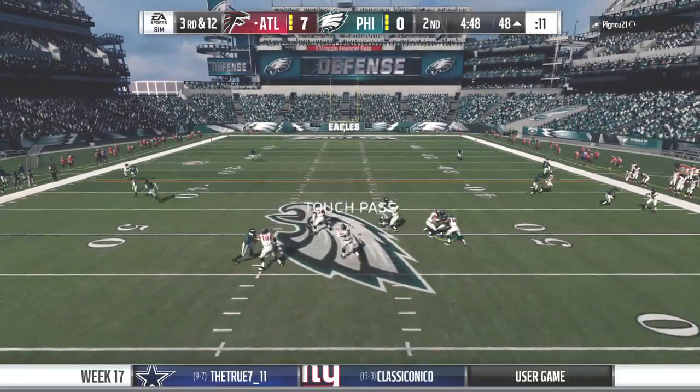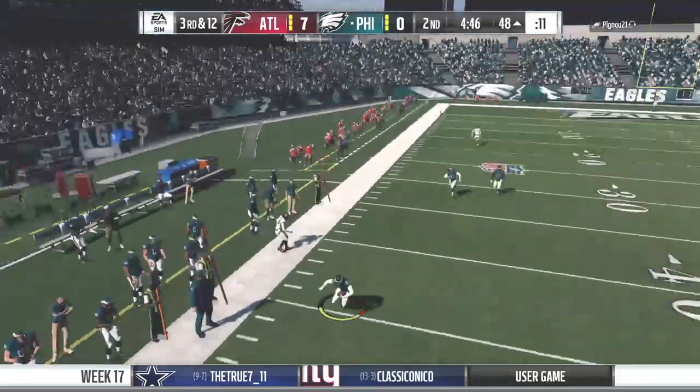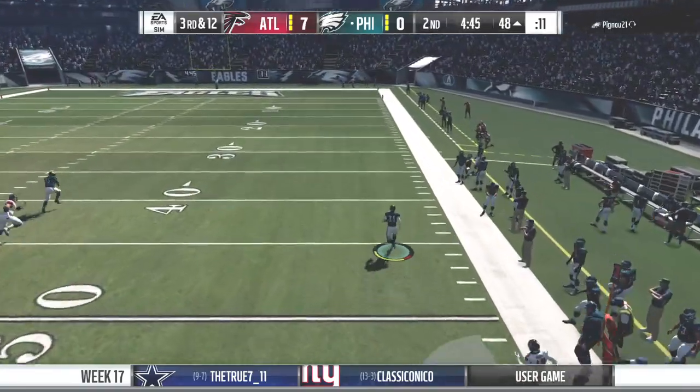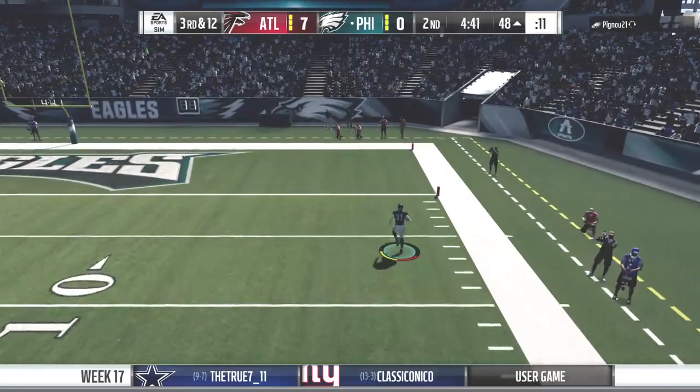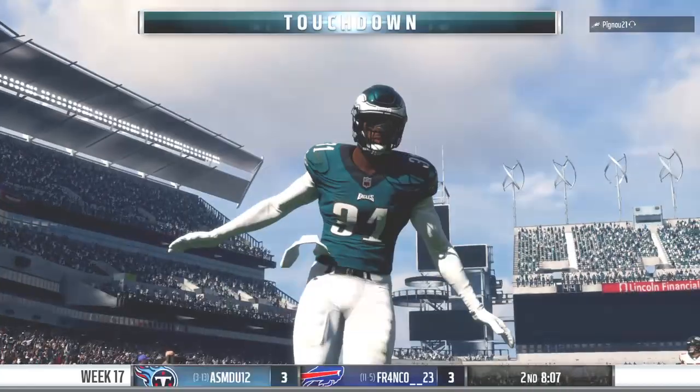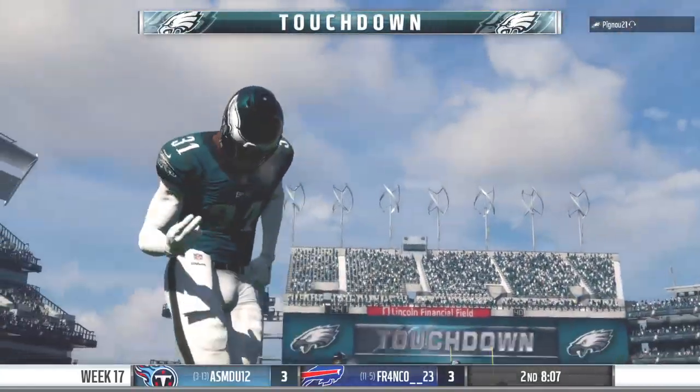Now back to throw. And it's intercepted. Picked off by Jalen Mills. He's at the 30. 10. And he'll score. Touchdown, Eagles.